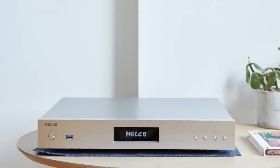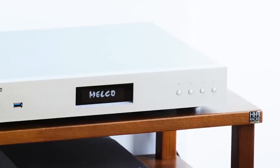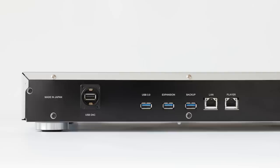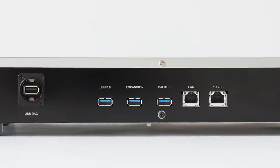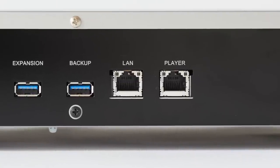There's a USB 3, expansion and backup, plus a dedicated USB DAC output ready for connection to USB DACs, be they DAC equipped amps or active speakers. These ports have been created so that when you connect a USB device, you don't have to configure it in any way. The back panel also includes Melco's dual Ethernet ports, which provide a dedicated player port in addition to the standard LAN port. The idea for the player port is to minimize the unwanted effects of noise on the music signal.